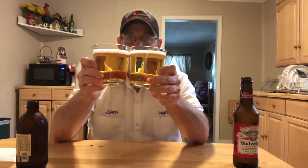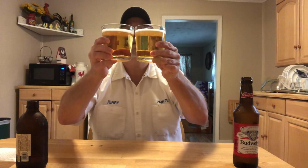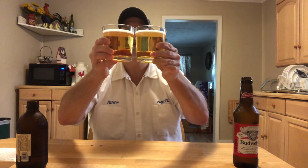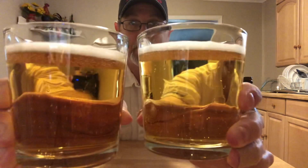Well, just like the light beers, these two are identical. Same head color, about the same amount of head there on the pour. Same beer color, they're both gold and clear. Got evidence of carbonation coming up in there.